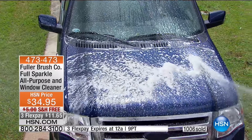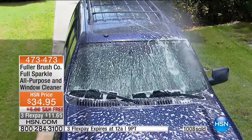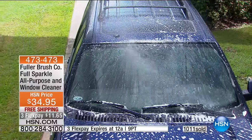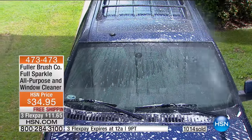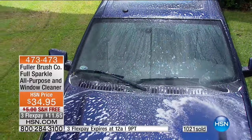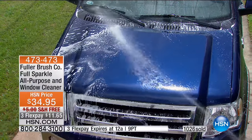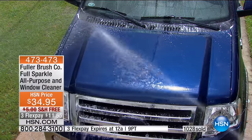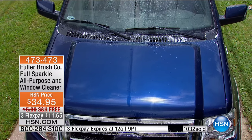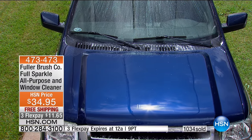I can use it on my car? Absolutely, for the windows, for the hood, the roof, the sides, the wheels. Blast all that dirt and grime off. But what's great about the formula that we use, made by Fuller Brush, is that it's a spot-free, streak-free formula. I want you to notice, I'm going to rinse the car off right here, okay? And I want you to notice the water on the hood of this vehicle as it sheets off, okay? You're not getting those water beads that turn into water spots. It sheets off the hood of that truck, leaving it spot-free and streak-free.